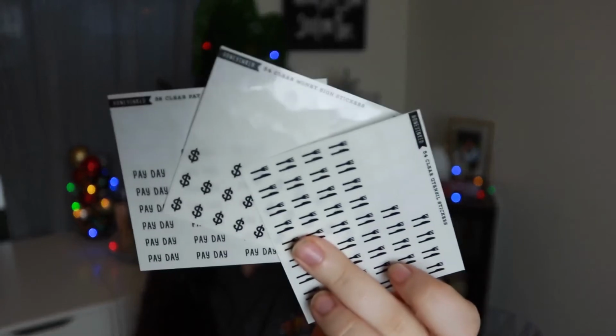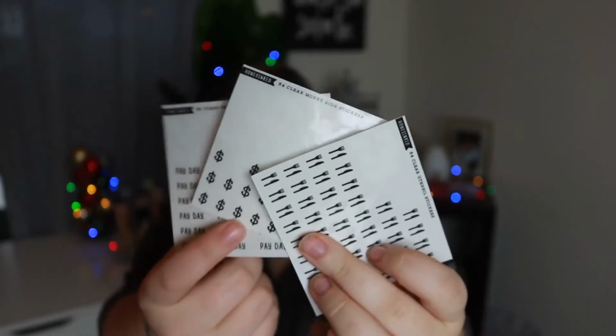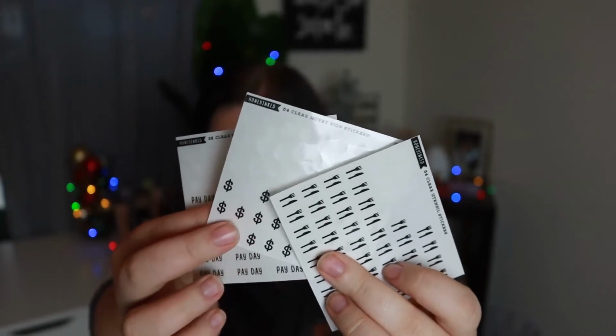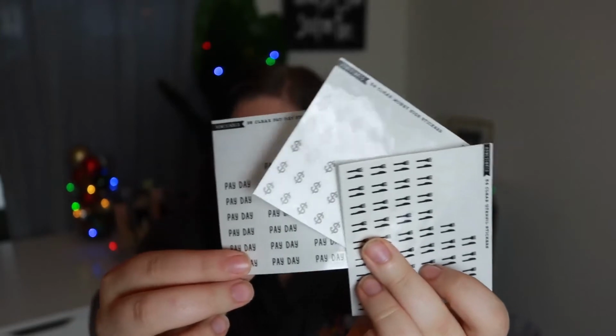So the main types of stickers that I use, like I said, are the ultra tiny ones. These are the main ones that I use. I use these little knives and forks to signify when we eat out, because we are really bad about eating out. I use the little dollar signs to signify a day when we have a bill coming out, and I use the payday one obviously to signify that it's payday.